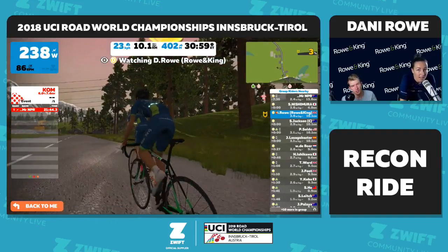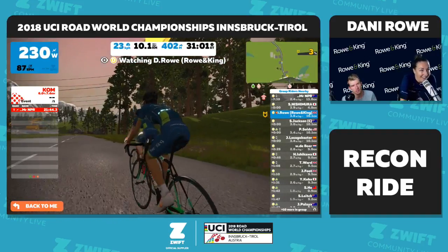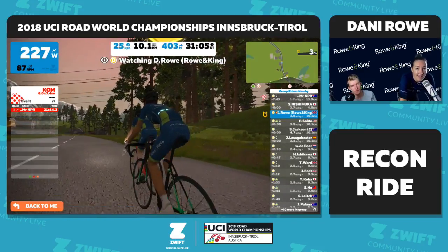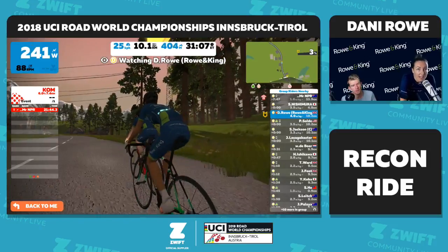It's like you should never go shopping when you're hungry, because you'll buy all the junk food. Same with doing a climb. Now, you recce it when you're fresh, you kind of underestimate how tough the climbs are.